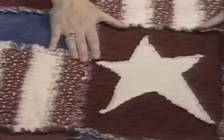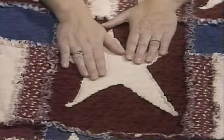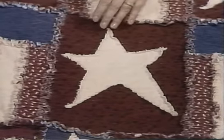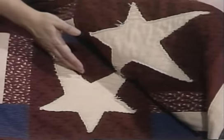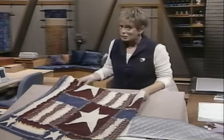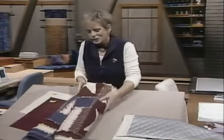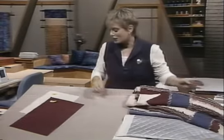This is called a Stripes and Star quilt, so we have the star blocks that have the frayed star in the center, and then on the reverse side, we also have another star. We use the same frayed star technique, and I'll show you how to do that right now. The finished banner block was 11 by 16, so guess what? The finished star block, or the cut size of that block, is the same size, 11 by 16.